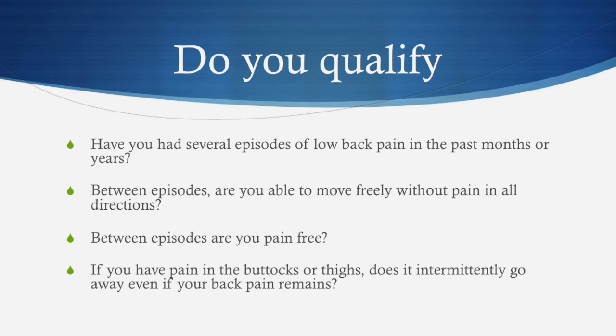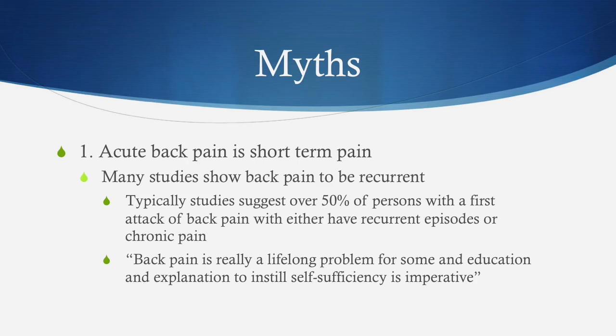So in that episode, we talked about answering a series of questions. They were just simple yes-no questions to determine if you have what's called mechanical pain. And this program that we're talking about over the course of these 3 or 4 episodes is all about mechanical pain. It's all about pain from the moving parts of the body. So in episode 1, we discussed answering these questions. And if you answered yes to the majority of those questions, you likely have mechanical pain and you likely will succeed with this program. In episode 2, we talked about dispelling myths associated with low back pain.